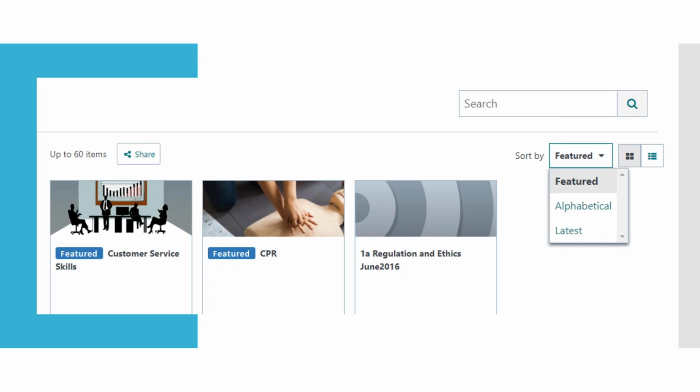If your user enters a search term into the search box, then another sort item that will appear is called Relevance, and so they would be sorting by relevance to their search term, and then courses and programs would appear accordingly.